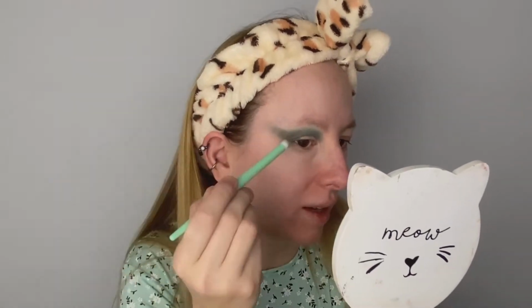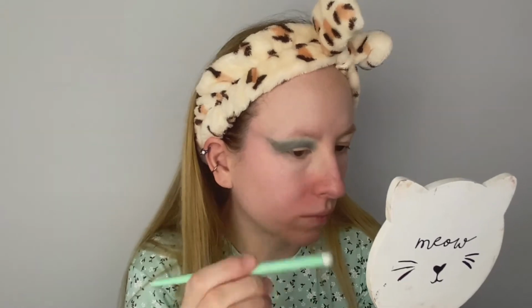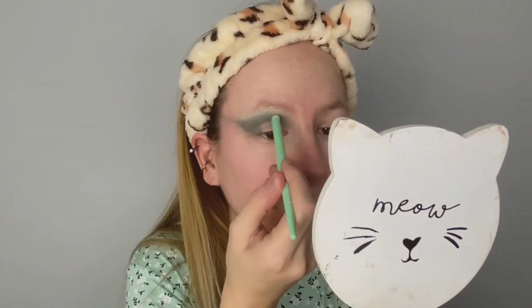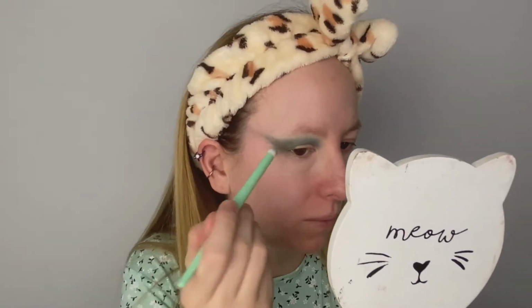And I'm going to fix under here, so in fact I'll just do that now. So I'm just going to take a wipe and just try and clean up that edge a bit. Honestly, I don't know if I love the P. Louise primer. Like, I keep trying to like it because everybody loves it, but I don't know what it is about it. It just doesn't always work for me. But I keep trying it.